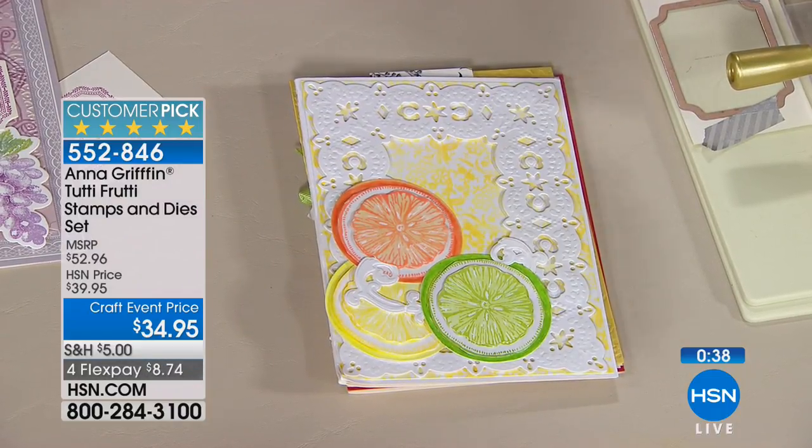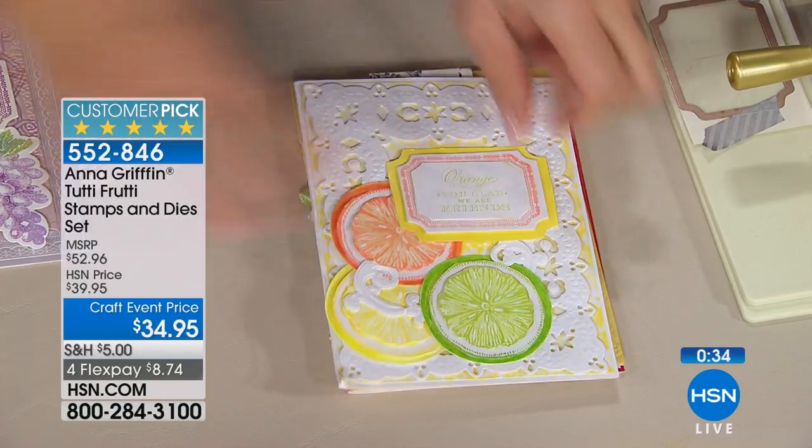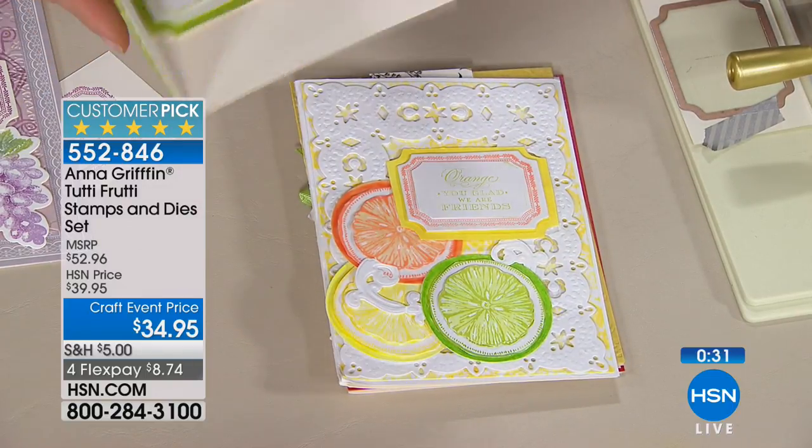Look at this one. It says, I know you think I'm special. Guess what this one says. It says, aren't you glad we are friends? That's the best. Isn't that fun? Okay, it just gets better.